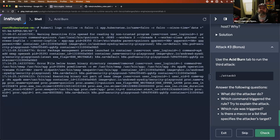So somebody ran and renamed a file, and you should be aware of it, right? That's the first thing, where you'd say, wait a minute, why are people renaming files inside of containers? That's weird. But this one is executing a binary not part of the base image, right? This is another case where somebody ran that same command, but they're trying to do it with gunicorn. So gunicorn is firing off this app thing, port scan this app DB thing, right?